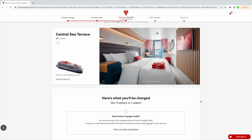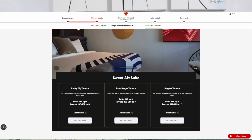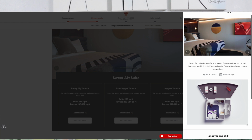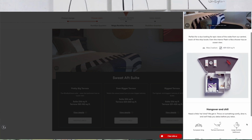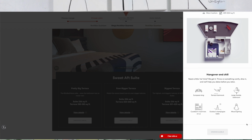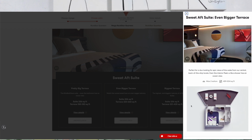Exactly. So we picked an aft suite, and there are 3 different levels of aft suite. There's a regular size balcony, a bigger balcony, and an even bigger balcony. So we ended up picking the second biggest, the one in the middle. There's only a certain number of those cabins available, so they will assign your cabin number when you decide.